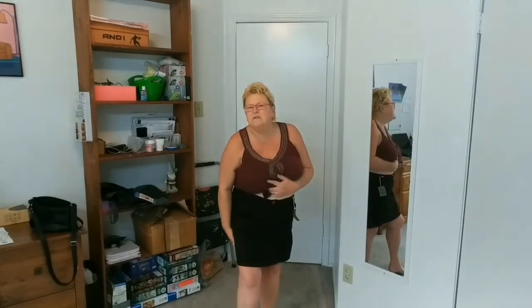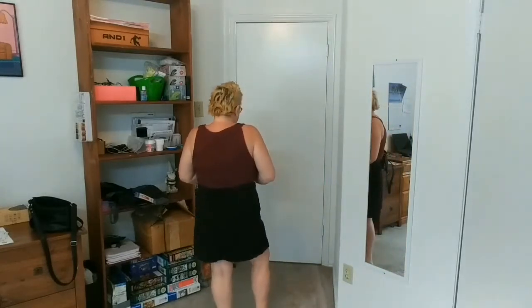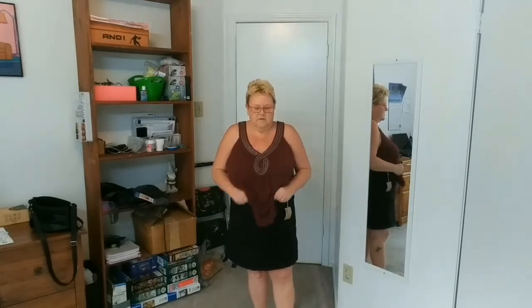Now the skort, as you can see, it comes above my belly button. My belly button is right there. It buttons and zips. It does have front pockets. And a skort is shorts underneath, which looks like a skirt on top. If you didn't know, I'm sure everybody knows that. Fits well. It has very, very little stretch. Not a whole lot at all. Although it fits me great.